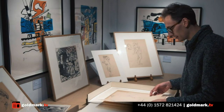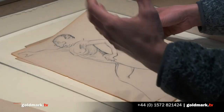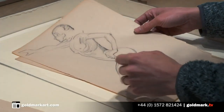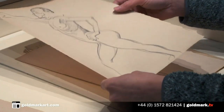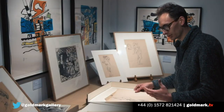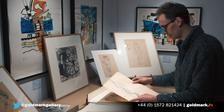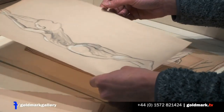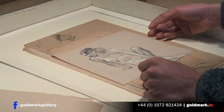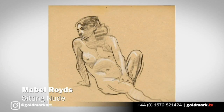She was born in 1874, and at 15, she was a very precocious young artist. At 15, she was faced with a very difficult decision. She'd won a scholarship to the Royal Academy, and she was battling with whether she was going to accept that position or whether she was going to go to the more radical Slade School at the time. That decision really reflects how different the two schools were at the time.